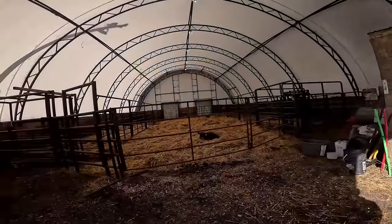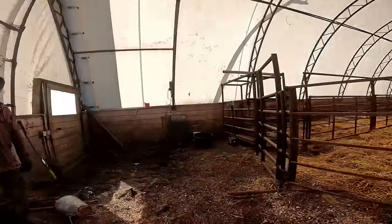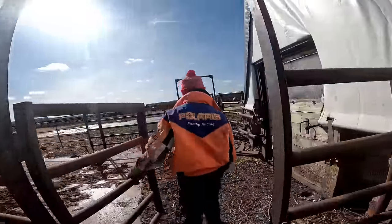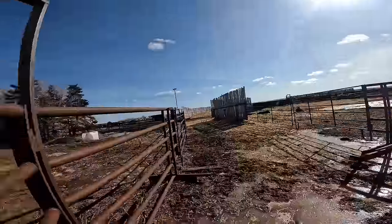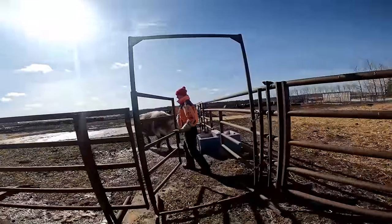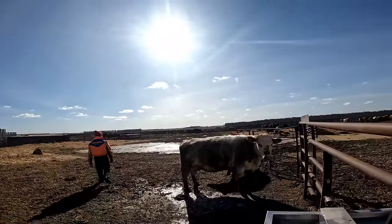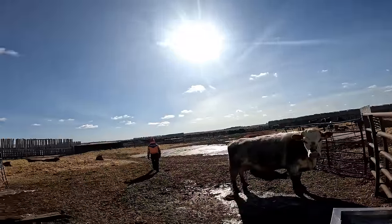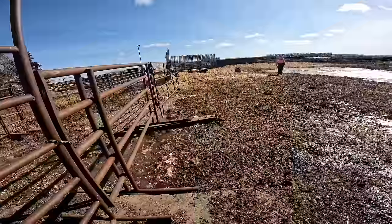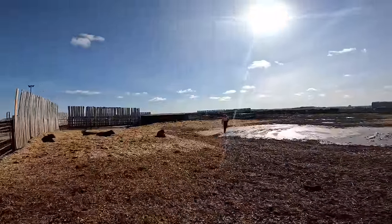That straw spread nice. That was a better bale than the fine stuff we've been doing, or no? Oh yeah. Okay, you'll get the door and we'll go find them. Let's leave this. I'm guessing they're on the far side. Then we'll run them down by that drinker and then bring them into the barn.